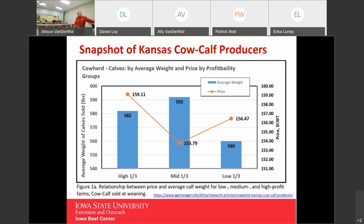They also looked at those operations that were selling feeder calves and looked at both feeder calf weight, the weaning weight sold, and price. Here on the left, you see those operations that were the high profit third. They were average in terms of weaning weight, maybe a little above average, or the higher price in terms of calf value sold. They're probably doing some things that increase that calf value, but they weren't the heaviest calves.